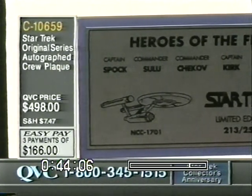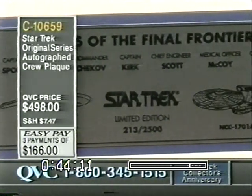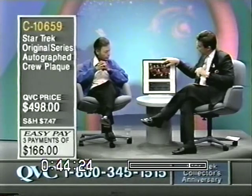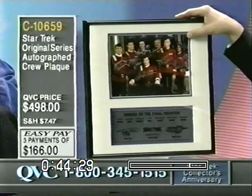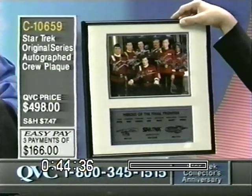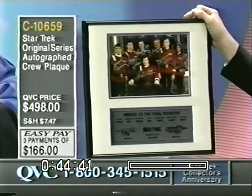It's beautifully done, too. I think it's a tribute to QVC that this was put together by Paramount and the folks who we deal with for our first anniversary show. It is beautifully framed in a metal frame, glass cover. It is doubly framed with the molding on the inside, the dark blue and the white. It has the picture, an 8x10 color glossy on Star Trek V, The Final Frontier. And there's a plaque down on the bottom called Heroes of the Final Frontier. As you take a look at the plaque below the photograph, you can see what it says there, and it has all of the names.